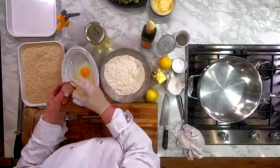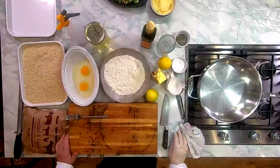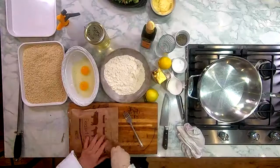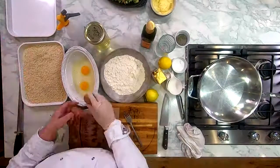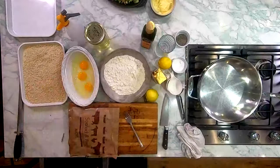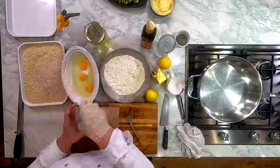Can I have another egg, please? 3 eggs I'm going to use. Right, now these are chicken breasts, I should say. Thank you. There we are. Right, salt and pepper. Okay.